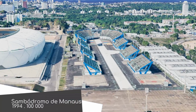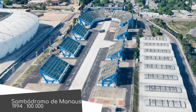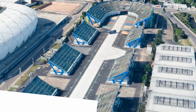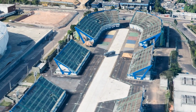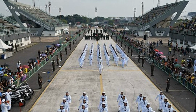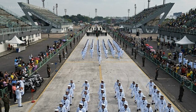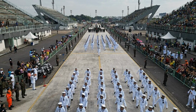Sambodromo de Manaus. Now this is something a bit different. It's like the Panathinaikos Stadium in Athens, only more segmented and much less marvellous. It is most commonly used for parades of the samba, school and military variety. It is the largest Sambodrome in Brazil and presumably the world because, well, I don't think they have Sambodromes in Slovakia or Namibia or anywhere outside of Latin America.